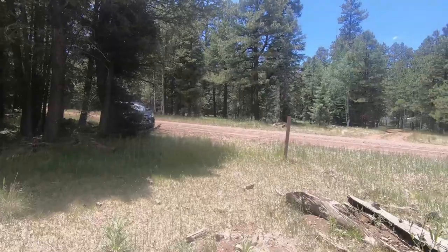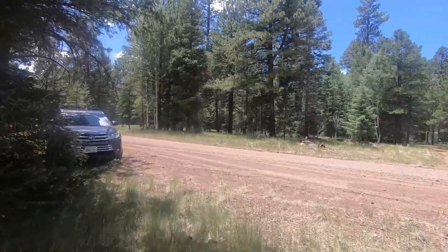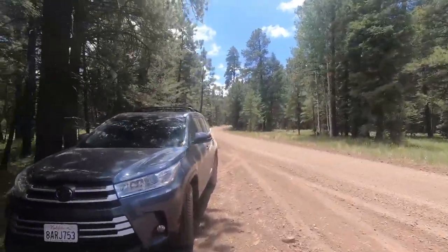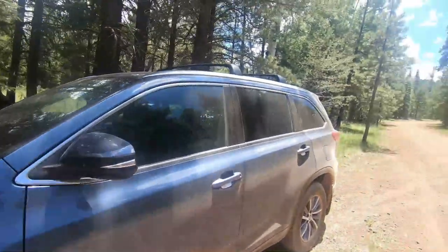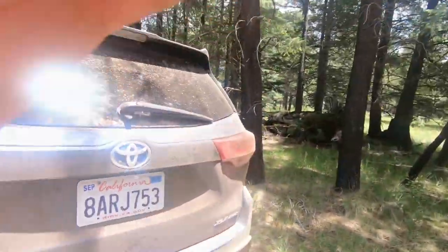Just finishing up the hike. St. Peter's Dome. Whiskey 7 Alpha, Alpha Pop Dash 006. Look at this, somebody parked their Highlander here. Wow. Ooh, that's a nice one too. Check out those tires. I wonder if it recognizes me. Ooh, it does. Alrighty then. I guess we'll just take this to the next peak.